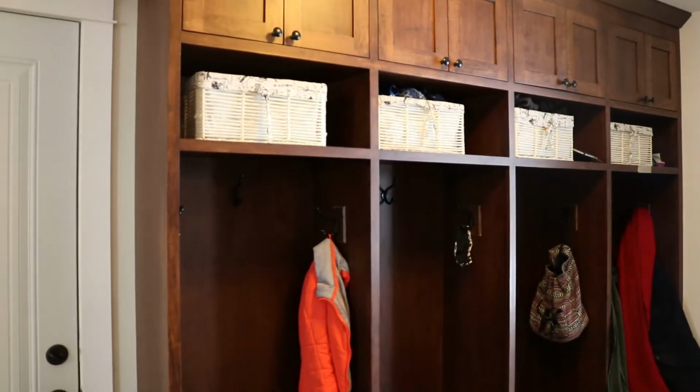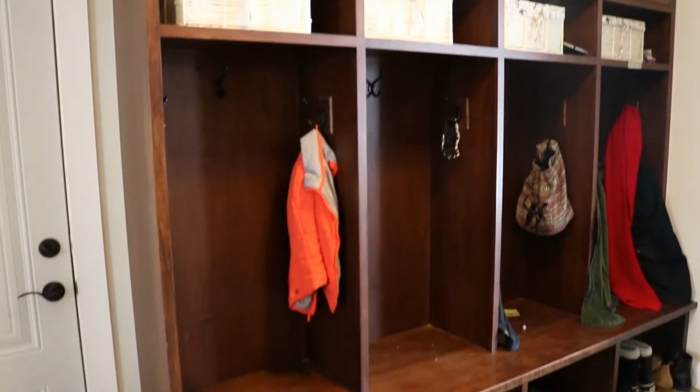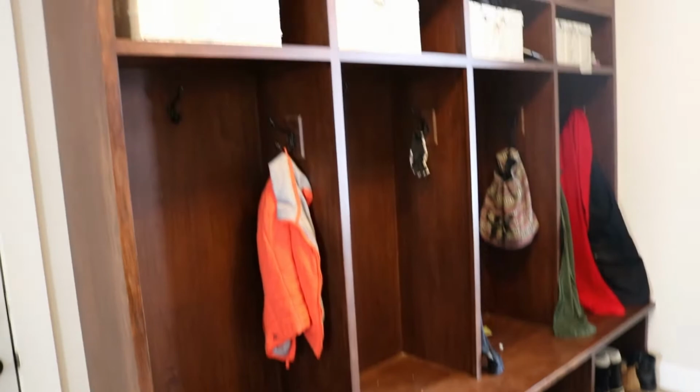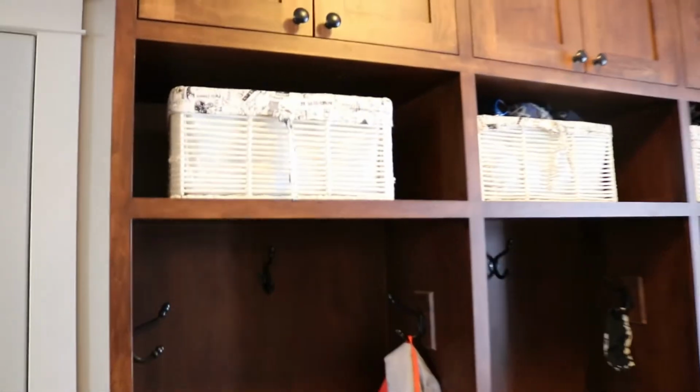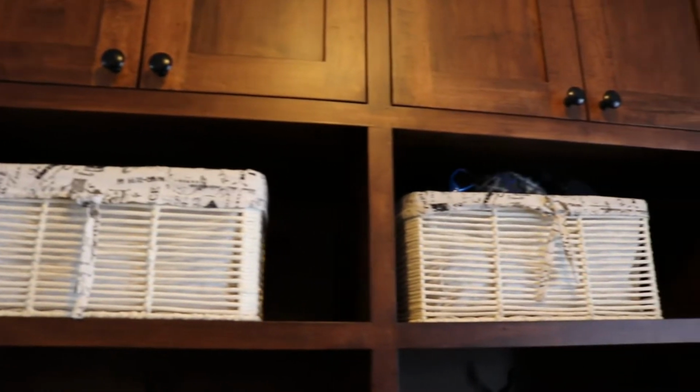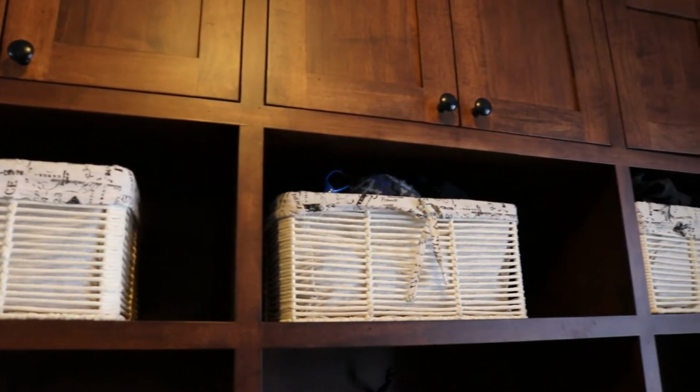Now I want to give you all a tour of my mudroom. So this is probably one of the most important rooms of the house. It's a real workhorse. What we did is we had custom built shelving made for this space that fit this space exactly. And we made a cubby for each and every child. So in each cubby, they have a basket for their hats and mitts, which really come in handy this time of year, as well as a cupboard above for off-season storage.